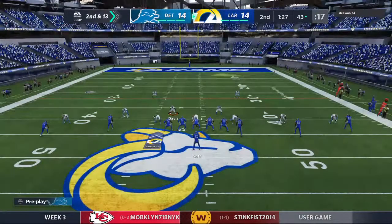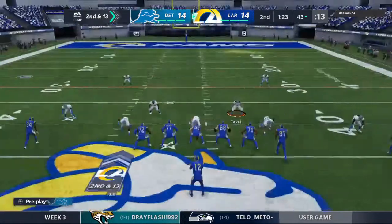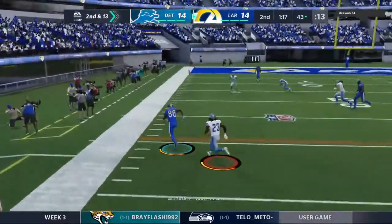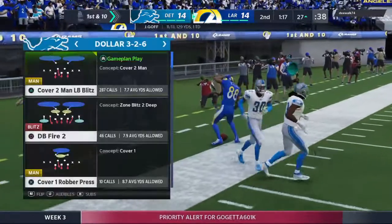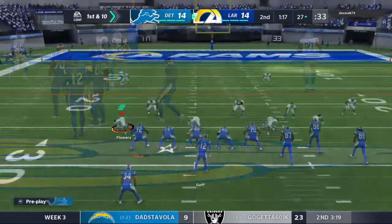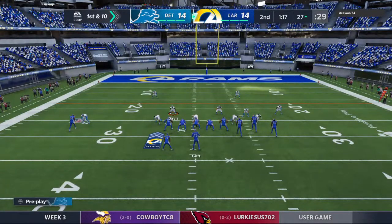A 3-yard loss to start the drive. They'll look to make that up and then some on 2nd and 13. Gone. Looking left side, it's complete. He's got it. And he is out of bounds, but not before he's inside the 30. The catch and run there, good for 16 and a first. 1st and 10 at the 27-yard line.